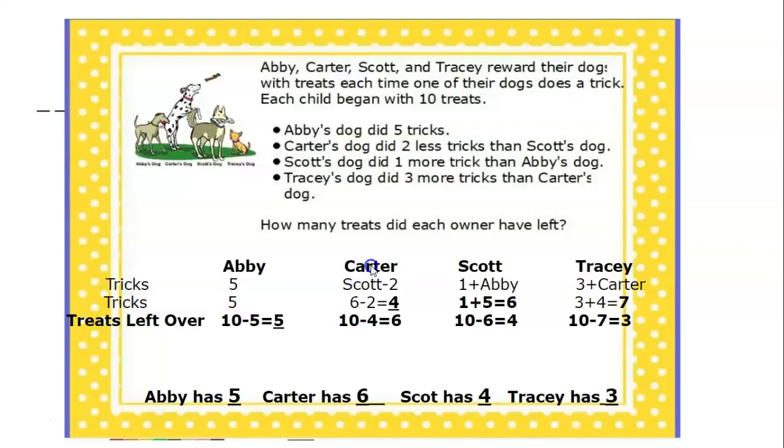The first thing I came to was that Carter's dog did 2 fewer tricks than Scott's dog. I don't know Scott's dog yet, so I skipped over this one and went to Scott's dog, because I needed to know Scott's before I could find Carter's. Scott's dog did 1 more trick than Abby's 5 tricks, so 1 plus 5 equals 6. Now I know how many tricks Scott's dog did, so I can go back and solve Carter's.